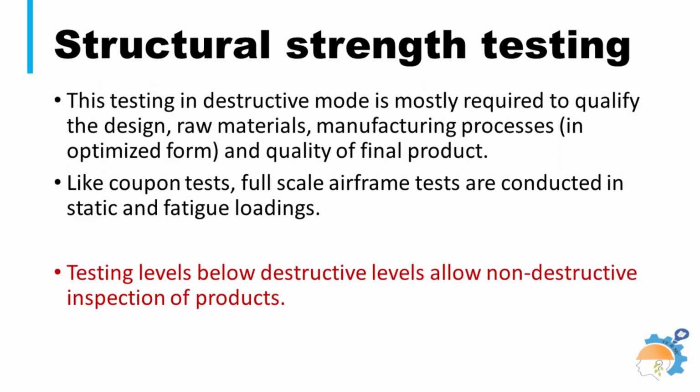Structural strength testing provides the most realistic test scenario of interaction among various components of an airframe or vehicle carrier, as the case may be. These tests allow for interactions between parts of superstructures without dynamic movements. Testing at levels below destructive levels may be a prior condition laid down by the end user.